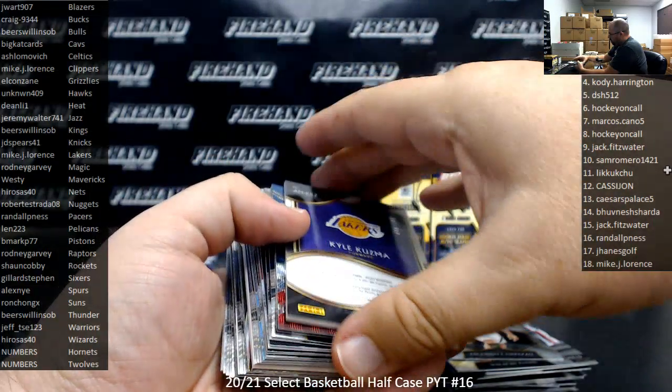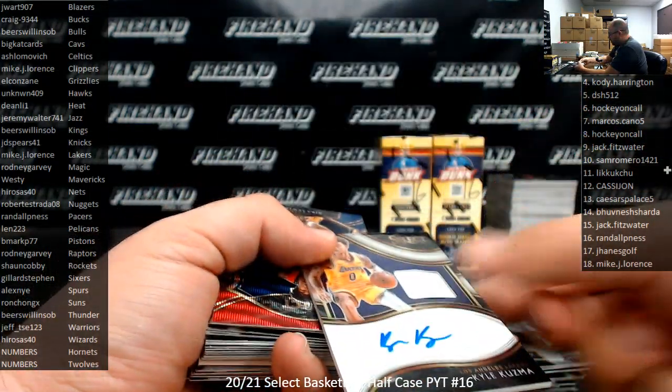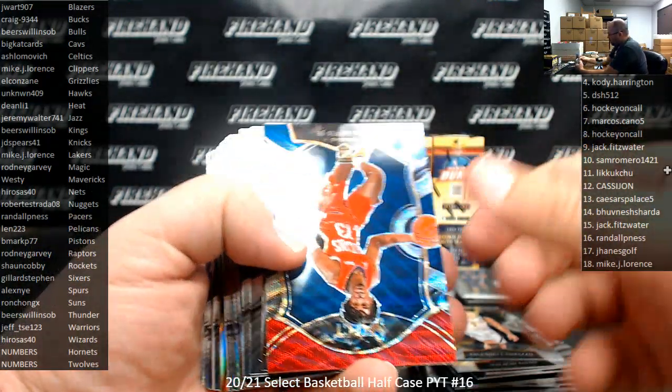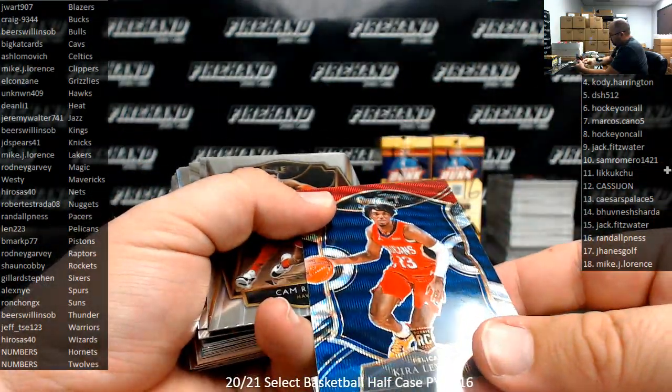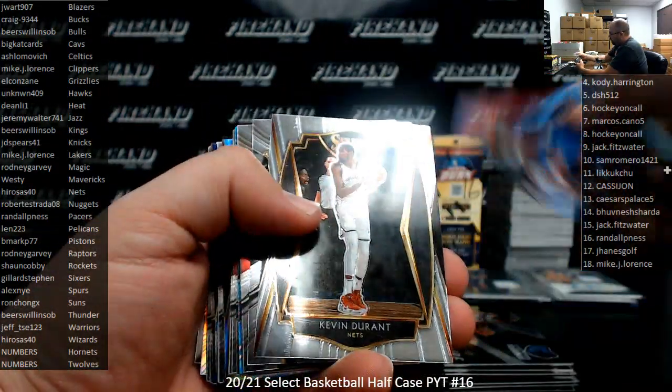Kyle Kuzma, autograph memorabilia to 149 for the LA Lakers. Lakers to Mike J. Lawrence. Red, white, blue rookie, Kira Lewis Jr., Pelicans. Select features, Desmond Bane, Kawhi Leonard, silver.